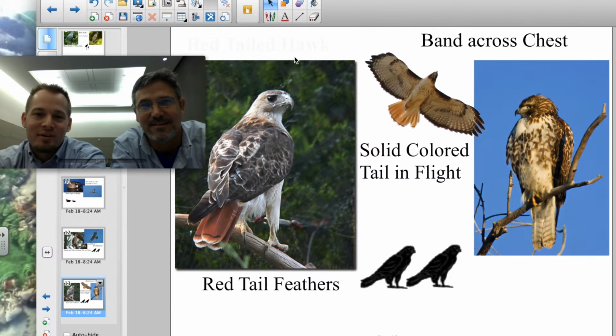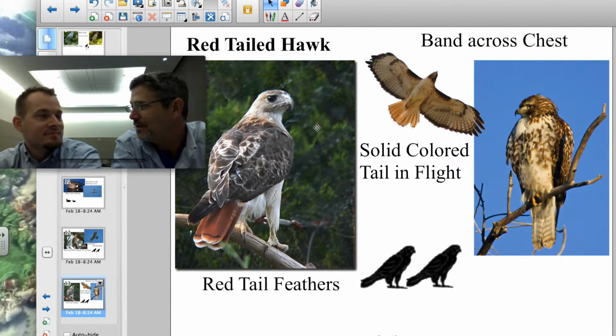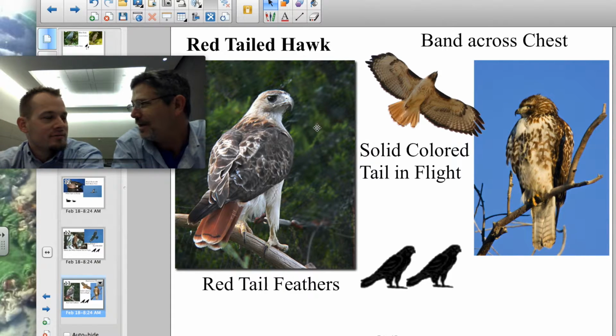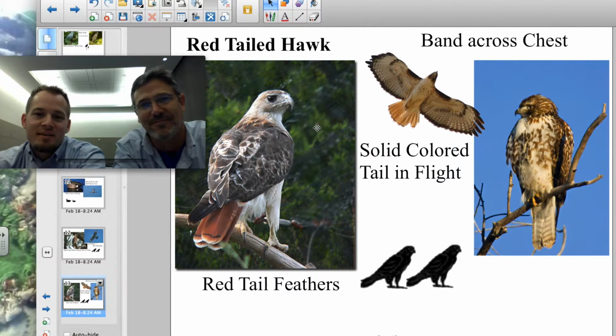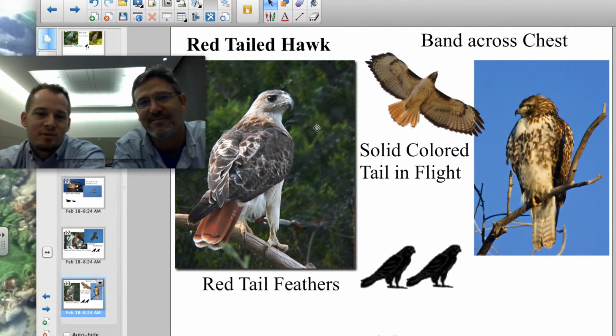So here we have the other kind of hawk. You ever seen one eat? This is a red-tailed hawk. They do this and they tear. How do you know they don't eat cans? I guess they could. Moving on, red-tailed hawk. Here we go.